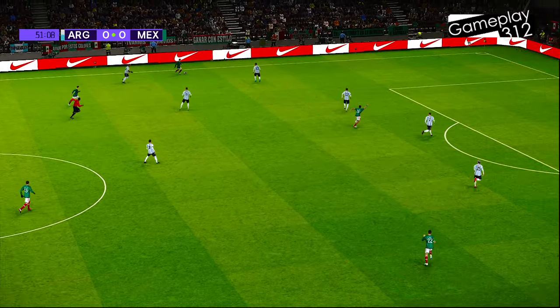Mexico have it back and they can go again. And it's Herrera. Now it's Lozano. Herrera. But this is exactly the approach they have to take now, Peter. They're coming again and again. Well, the question now is whether they can sustain it. Himself into trouble there, free kick given away. Oh, that's nice.